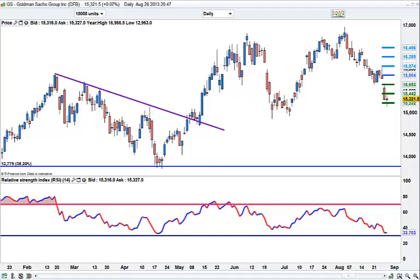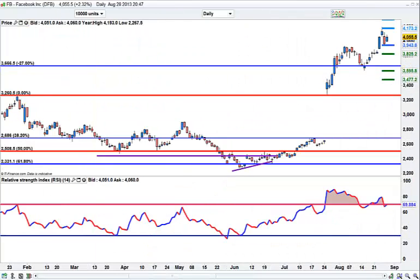Facebook has gone mad. It's got divergent RSI here. I'd love to see that at least come down to this level.